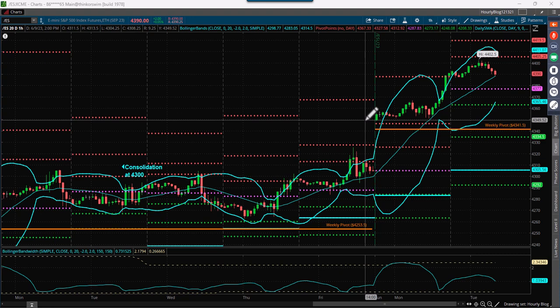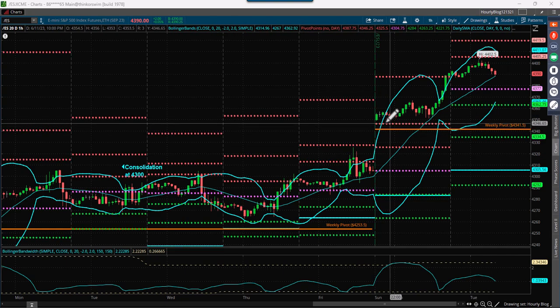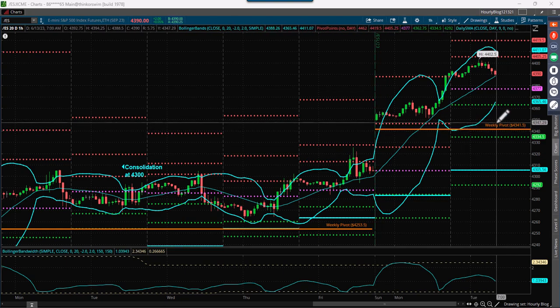You want to plant your flag up at 4,400 and say, look, that's all we're doing here, or wherever the spike reaction high is off of CPI. But then you've really got to bring it in. This is not bringing it in. Getting back into the weekly pivot where you started yesterday, that's bringing it in. So if you were able to accomplish that, close it somewhere down there today, I think that would be a victory. But then you're right back at it tomorrow because you've got PPI in the morning and you've got Fed.